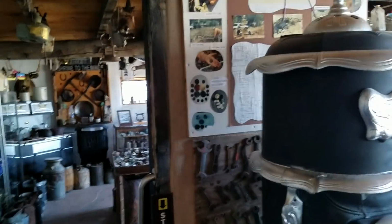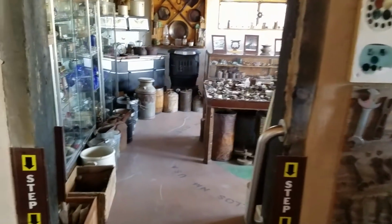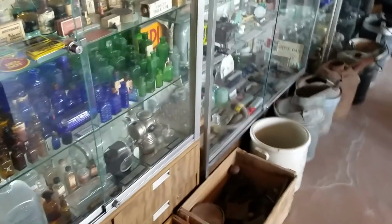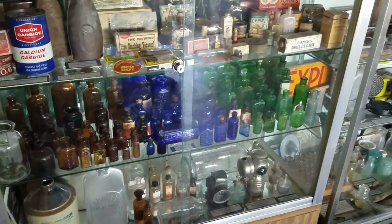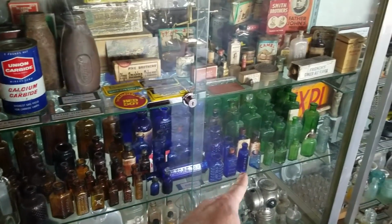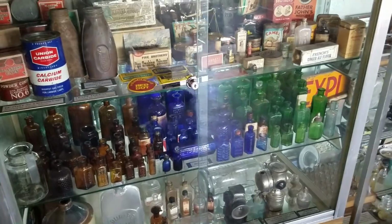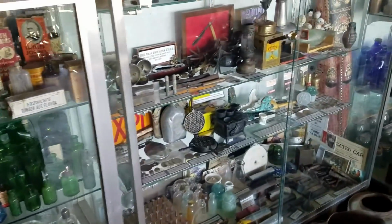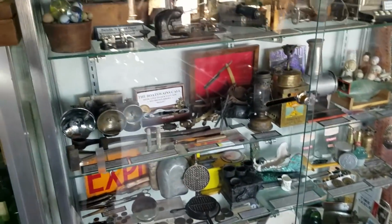Did y'all go in this back part? Oh. Watch your step, it says. Tiny step. This says poison. So poison bottles? Wow. It does say poison on the bottles. Pipe tobacco. A little bit of everything.